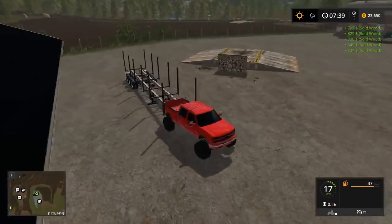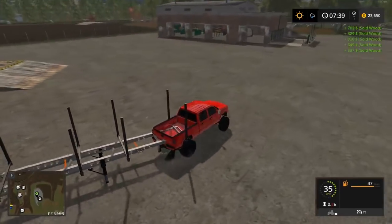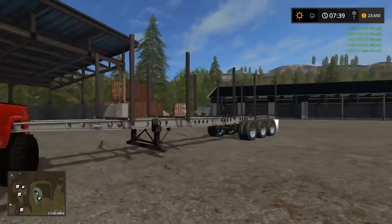But we could have loaded her up some more. And those logs aren't that big. But anyway, guys, that was awesome. We got $20,000, one huge load.